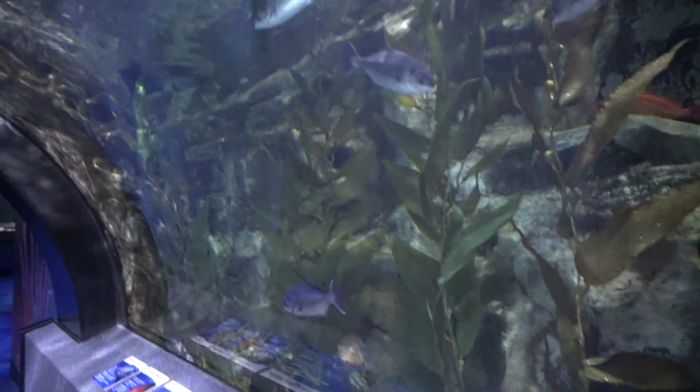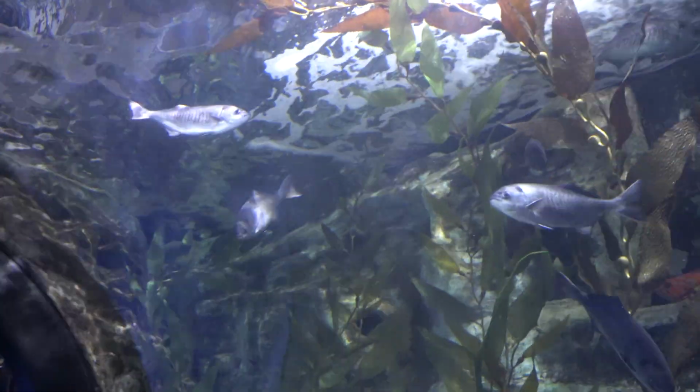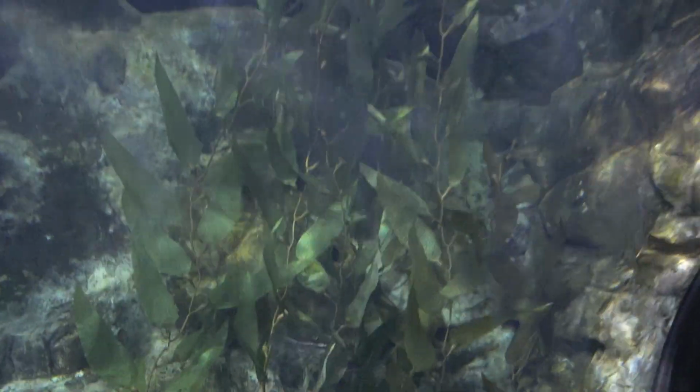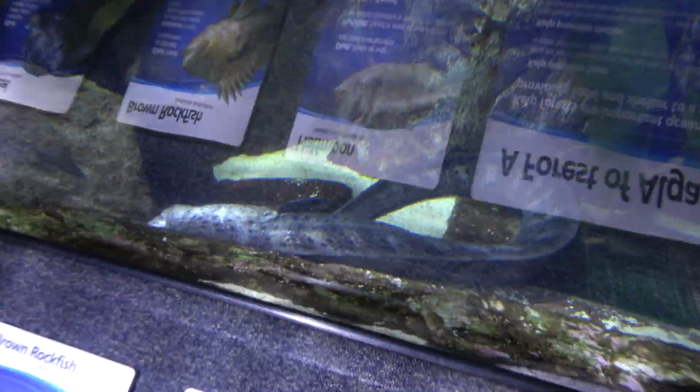There's another tunnel. This time appears to be for a kelp forest. There's one big fish down here. I think it's the wolf eel. Yeah.